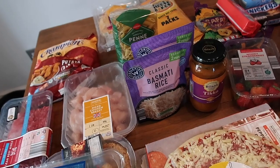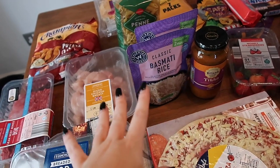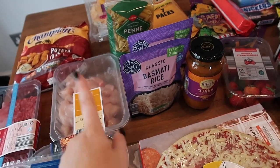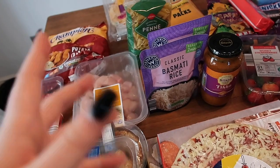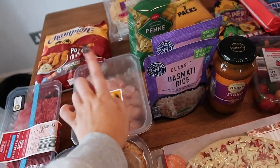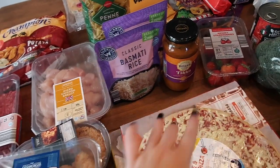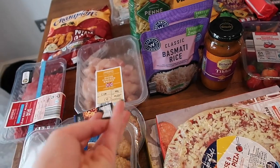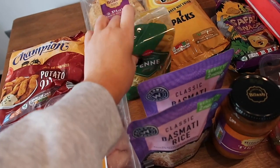My friend Lucy put this on her story because I put it on mine, and everyone's been messaging me like mad saying that they're doing this slow cooker meal. And honestly, it is just so easy. I am not a chef by any stretch of the imagination. I just put in raw diced chicken, I put in curry sauce and I put it in the slow cooker. That's literally it. Penne for bolognese night.